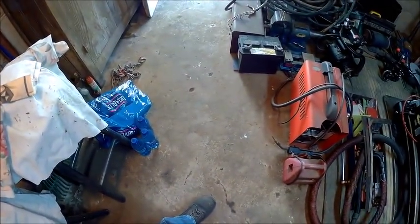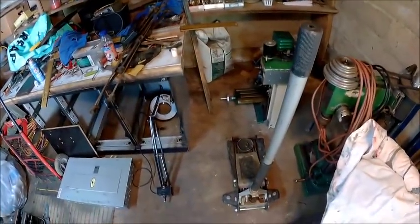It does have a concrete floor, so that's a good thing. And I'm gonna tell you, man, my tools are starting to rust just from being inside the U-Haul, and that's driving me nuts. So I got to get this stuff back together. I put a bunch of oil on everything to make sure that it didn't get any worse.